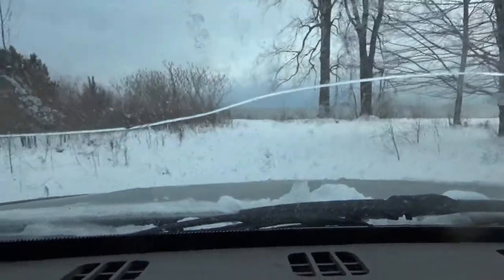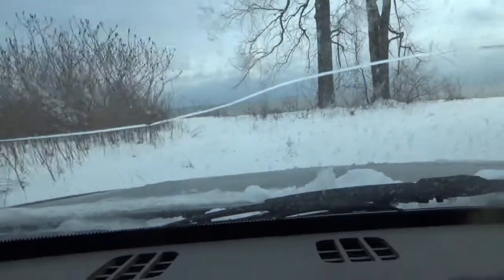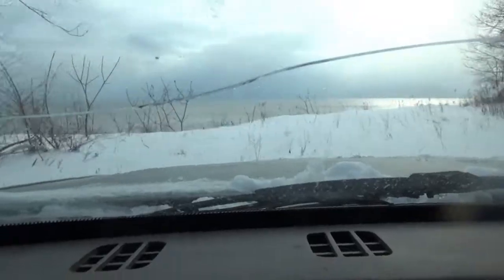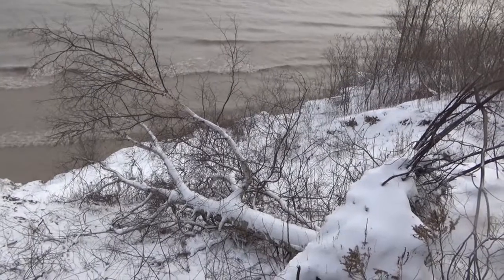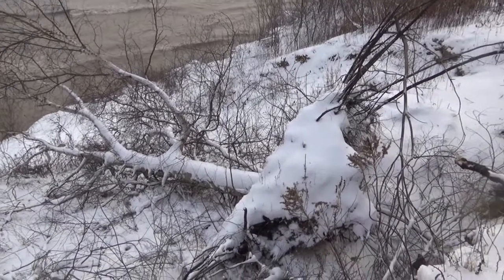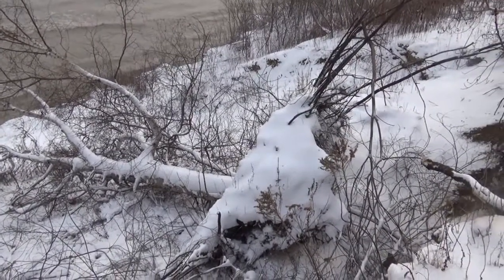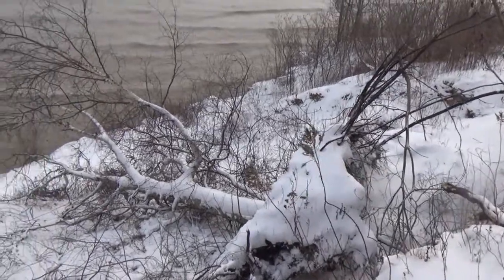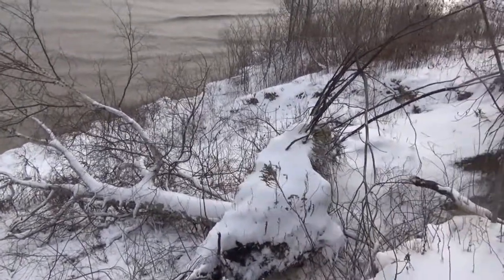Let's see what's going on out of the lake. Lake looks kind of rough. Well, there's that big birch tree. I have a video I made where I'm trying to pull that tree back upright. Not a chance in hell, but you know how that is. It's worth a try. One day I'll get that video up.